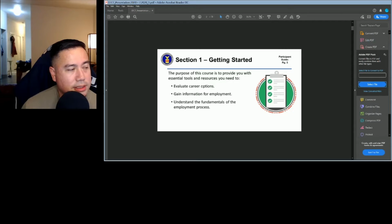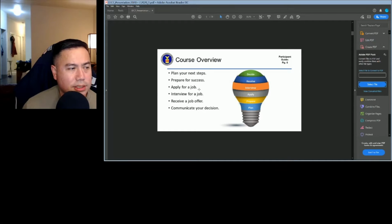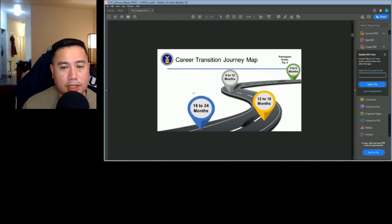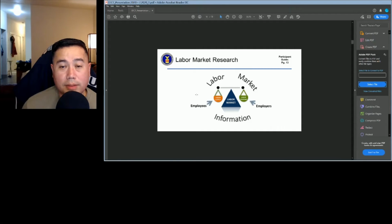So it just says here that these are tools to evaluate your career options, how to find information for employment, and understanding the fundamentals of the employment process. So it's pretty much like if you've taken any type of job related courses in high school, I can't remember what class it would be in, but a class that talks about the basics on how to find a job. That has this information like making your resume and how to do interviews and talking to employers, but also there's planning on here for military transition too. So as you can see here, it goes out from 24 months all the way down to the last 6 months. Find out where you are, how to find out information on labor market.